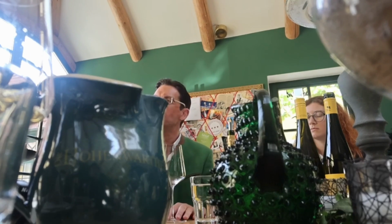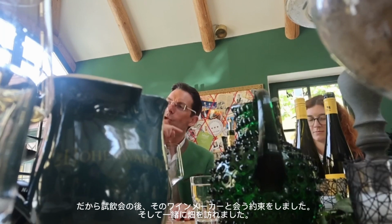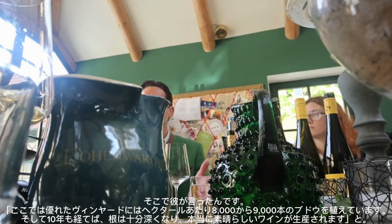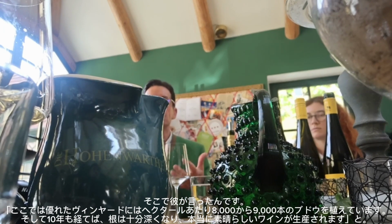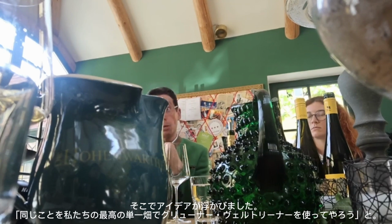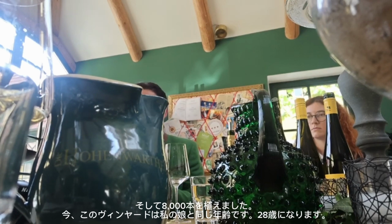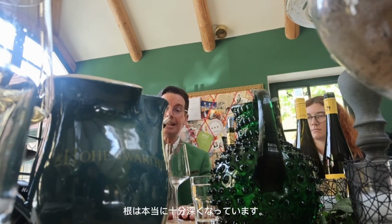I had to know which vines in the vineyard can produce such a juice. So we made an appointment with the winemaker of Louis Latour, went together after the tasting to the vineyard, and there he said, look, in these good vineyards we plant 8,000 to 9,000 vines per hectare, and after 10 years the roots are deep enough and we produce really great wines. There came my idea, I will do this in the best single vineyard we have with Grüner Veltliner. And there comes the 8,000. Now this vineyard is the same age as my daughter. It's 28 years old, so the roots are really deep enough.